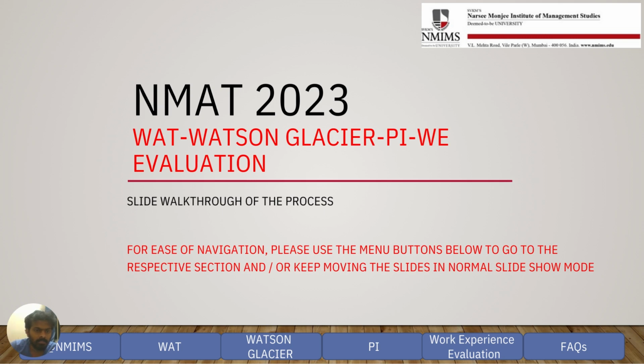Today, 21st January, NMIMS has released its shortlist. They also sent the mail, so you can just check in the mail also. Open the dashboard. They'll give the call letter for PI and WE. There is an additional test also added to the process, that is Watson. We'll see it later on.